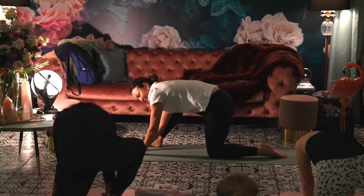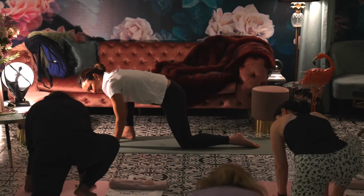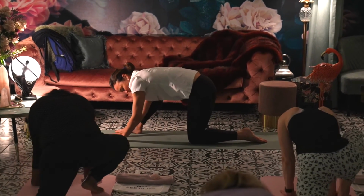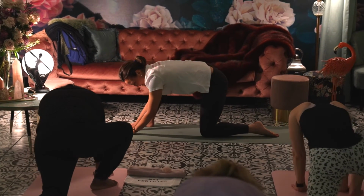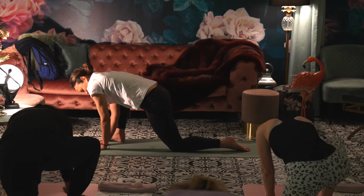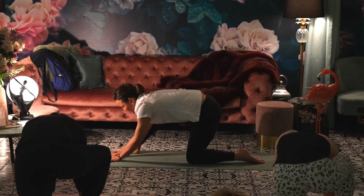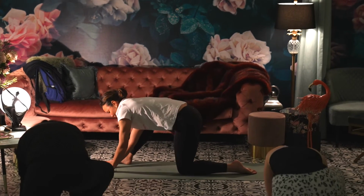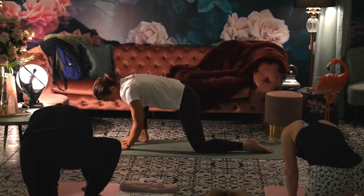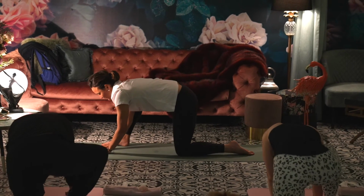Noticing how the left side may feel different to the right. Remembering that water energy that you cultivated in your circles earlier. Bringing that energy in. And then changing direction, please. Sometimes this pose you can feel quite stiff. Closing your eyes down will allow you to have more of an embodied experience. And breathe back to center.